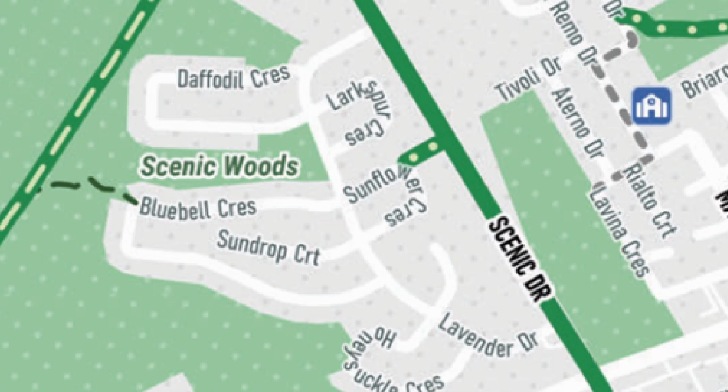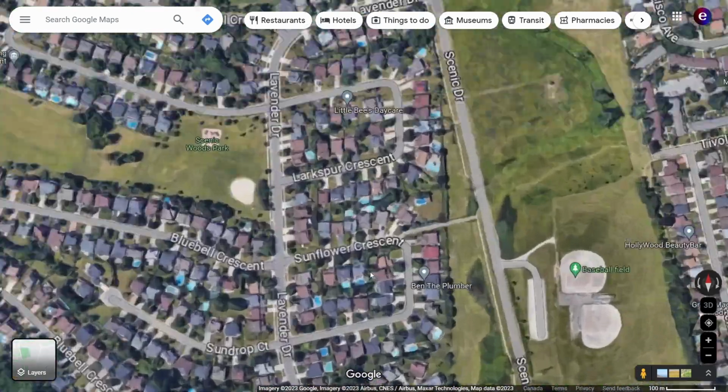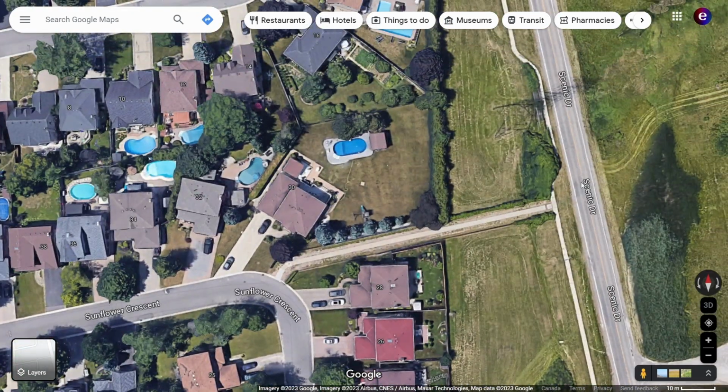At Scenic Drive, there's a little path connecting to Sunflower Crescent, which brings you into Scenic Woods. This just looks like a simple connection, but it's not. Let's switch on over to Google Maps, and you will see that this path does not connect to the road. So either we need to make that path not show up on the map, or here's my challenge to the city. Look for these inaccuracies, these misleading connections, and make them actually connect.